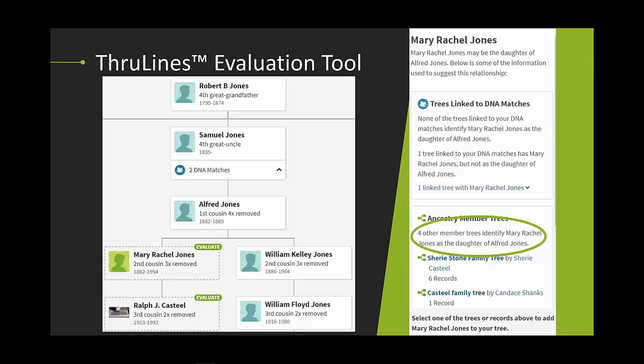So you can also now add information from this evaluate tool into your tree for further evaluation. So you could say, okay, well, I've looked at the record that popped up, and I've looked at the tree of my DNA match and the records they have attached, and I've looked at these other people who also have records attached, and I'm convinced based on the evidence that I've looked at that Mary really is the daughter of Alfred, and so I could select one of these things above, and it would add Mary to my tree.